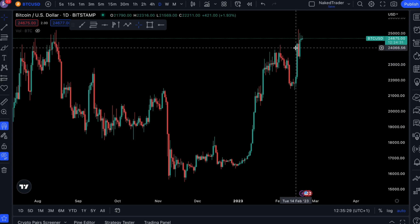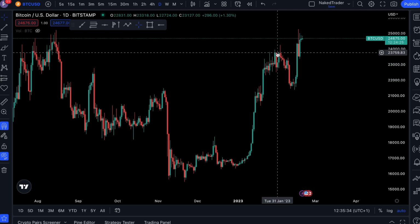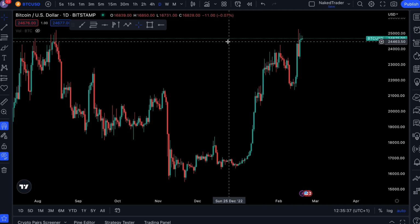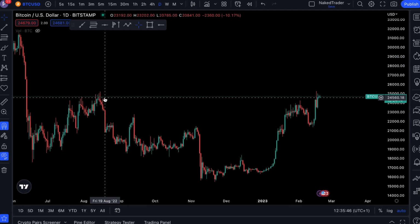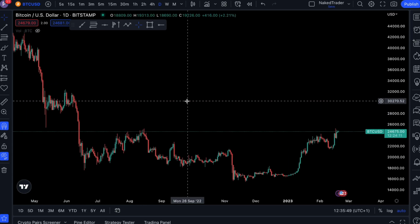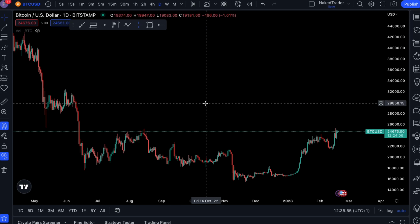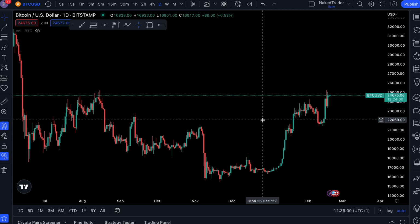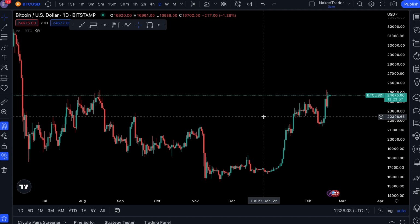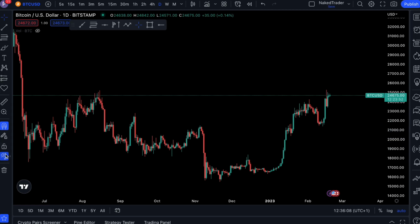So that's very nice. We printed a higher low and a higher high. We gained the last high, and also we have gained this drop off point here, the 24,460. If we can maintain the upward trend, then 30k will be the next target. And if somehow we fail, then we will test a little lower, and that will probably be just below 23k.